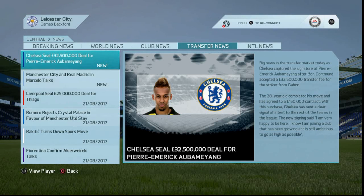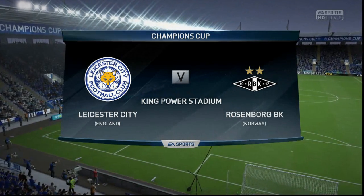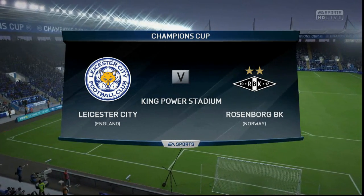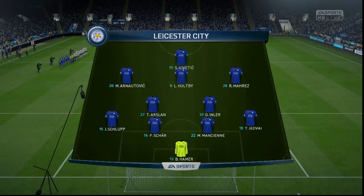A few deals going down there. Thiago to Liverpool, Aubameyang to Chelsea. I just like to put in the deals that interest me. Deals that I look at and think, that's interesting. That's a realistic signing. That's a good signing. Yeah, so a lot of the signings have nothing to do with me, but I like to throw them in there anyway.